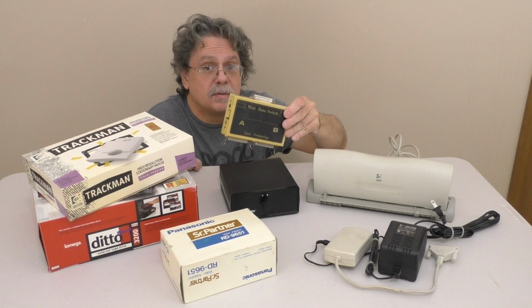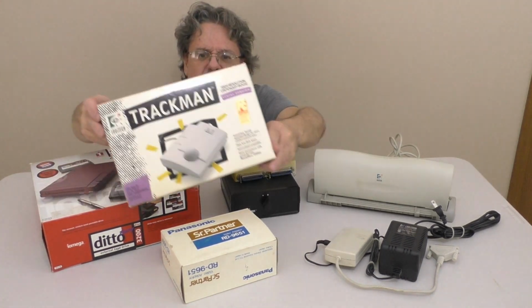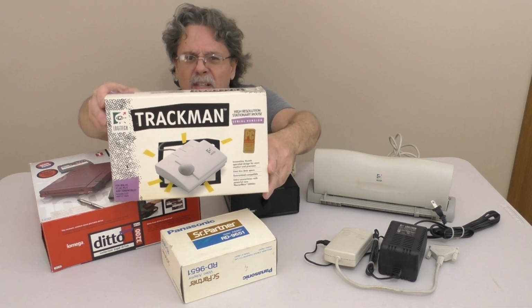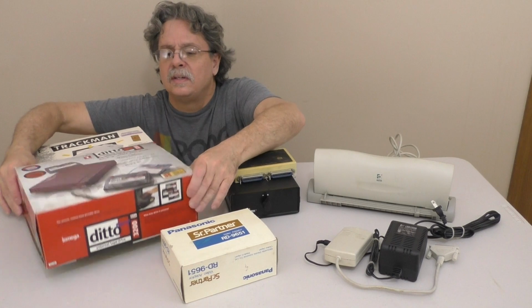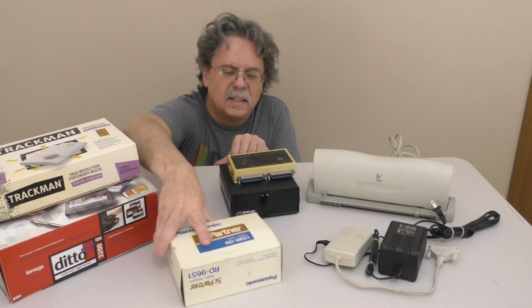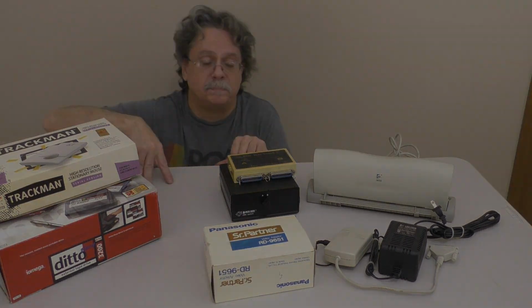There was a number of AB switch boxes, both serial and parallel. An interesting trackball/mouse type of thing. I may have to see if I can try this out. I've never used one of these before. And a zip type drive, or a data drive. We'll have a closer look at this because this is a really unique item.